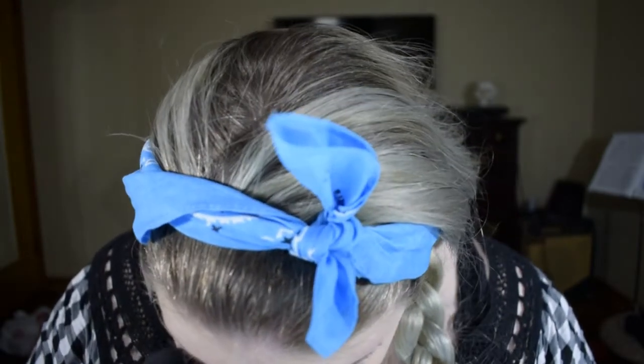All right, so I'm going to use just a tiny bit of powder under my eyes, not with a bronzer brush because that would be stupid. All right, so this is the Aesthetica P12. I just like the shape of it for under my eye.